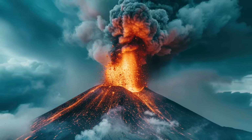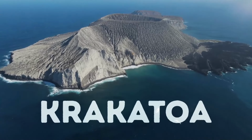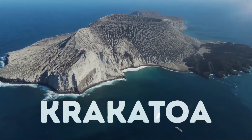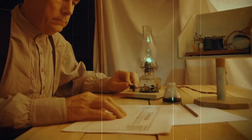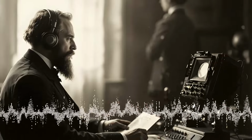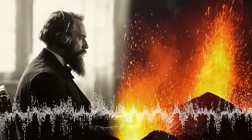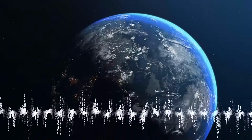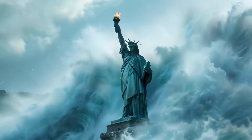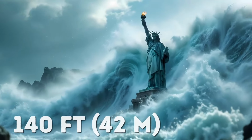Now, even though the Tambora eruption was so powerful, Krakatoa, another volcano in Indonesia, stole the show when it erupted in 1883. It was just easier to spread information about it through telegrams and photos. Its final blast was the loudest recorded sound in history, and people could hear it on 10% of the entire Earth's surface. The eruption started a tsunami with waves about half as tall as the Statue of Liberty.